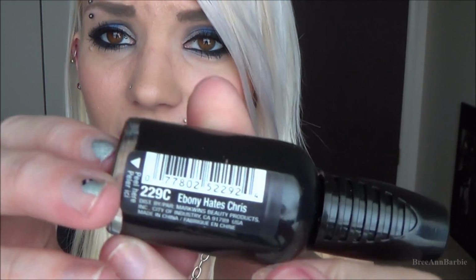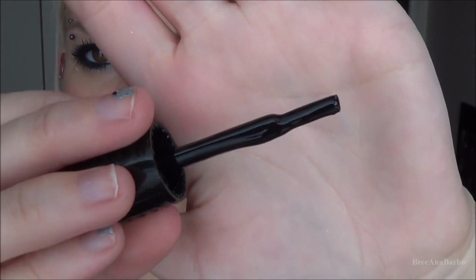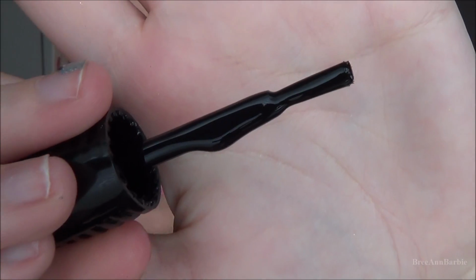Next one is a nail polish that I can't ever go without, and it's just a black nail polish. I just have this one by Wet n Wild, and the name of it is Ebony Hates Chris, so there's the name of it right there, and the number 229C. It's just your standard black nail polish. Nothing too special about it. I really do like black nail polish.